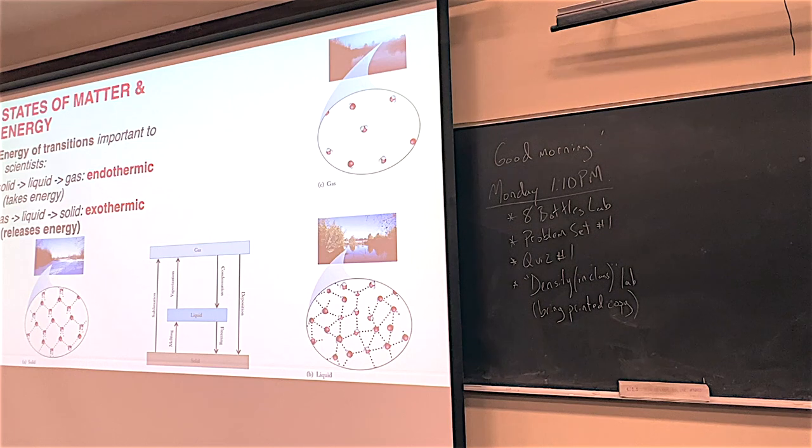Conversely, if you go from a gas to a liquid to a solid, or even sometimes gases directly to solids, those are exothermic. Exo means to release. Energy's being released. So you're going to get energy out if you turn a gas into a liquid, liquids to solids, et cetera. So exothermic means to release energy. Endothermic means to absorb energy.